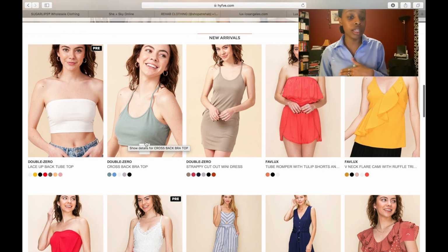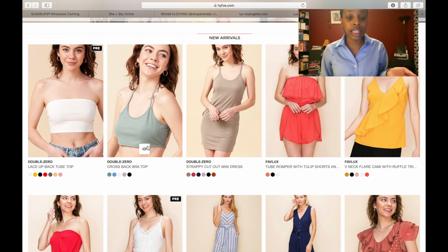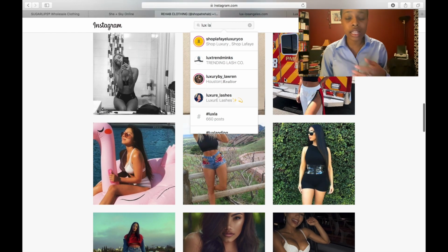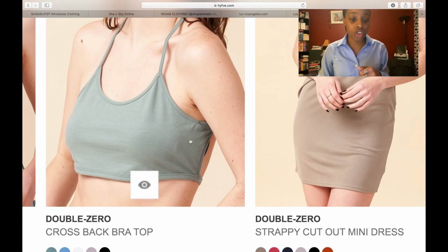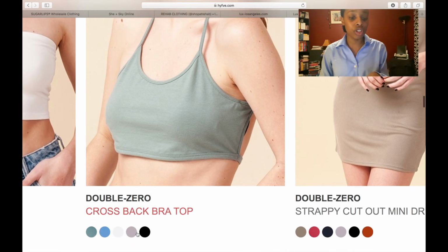So for example, this bralette is probably gonna be like $4.90 a pack. That's not bad. But if it was up to me buying a bralette like this versus going to Rehab and getting one of those cute bralettes, I would probably go to Rehab, just because the quality is a little bit different. As you can see here, if I zoom in, there's no adjustable. It probably doesn't have any adjustables. Now, if it had some cute ties in the back, that would be cute. But from the description, it's a crossback bra top. It's a little gappy right here.